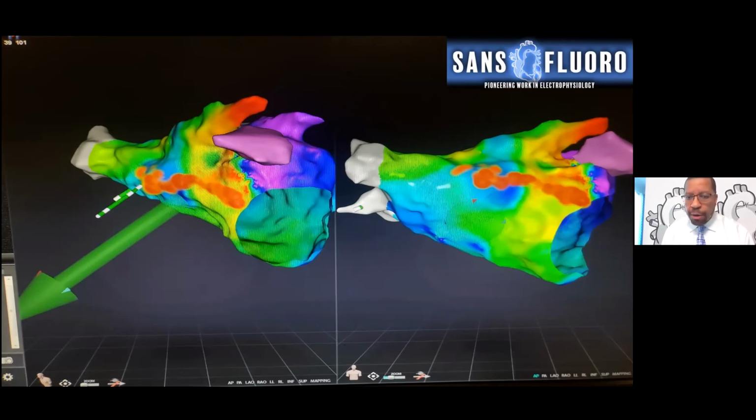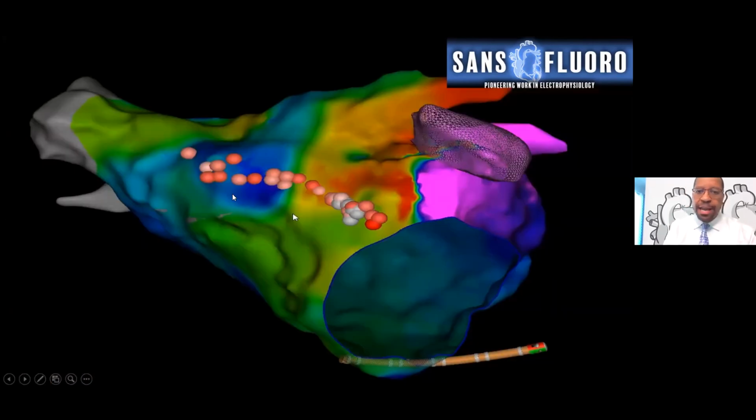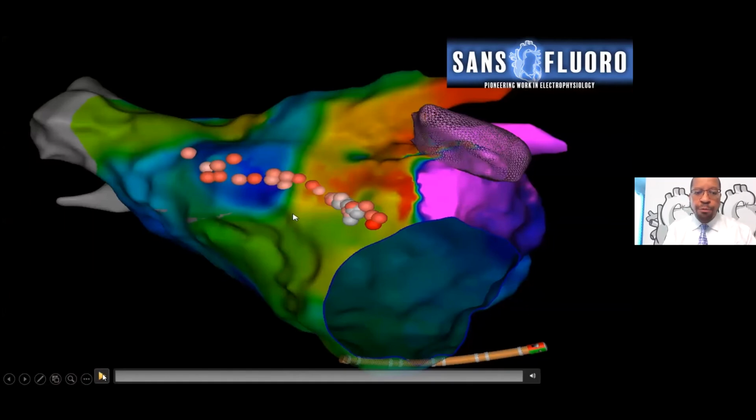And I did it with the PentaRay, and I was asking my rep, I'm like, hey, is this PentaRay working? Because everything was completely quiet. It was devoid of signal. But yet he continued to be in this atrial tachycardia. And most of you will probably actually pick up on this already. There's an area of early meets late here, okay? So you probably have already guessed what this is, and the next slide will hopefully bring this home for you.